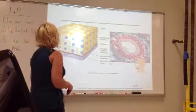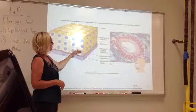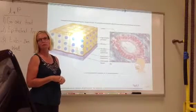And there you can see, not as many layers as your stratified squamous, but there are typically more than one layer.